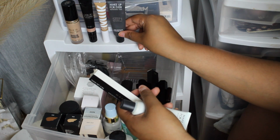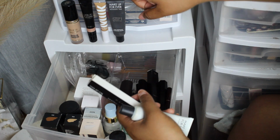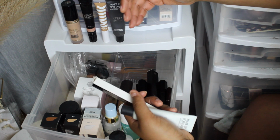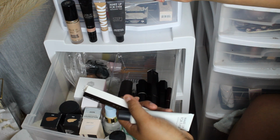I have dry skin, but my nose gets oily, but it's still drying. And this mattifying primer is drying on my nose. Like, it makes my nose peel. Even though I said my nose gets oily, it still peels because it's pretty dry. I don't know. My skin is weird.